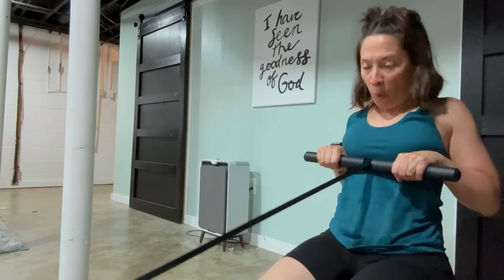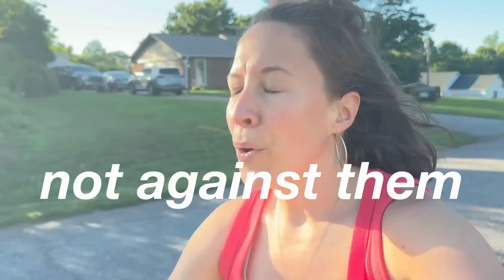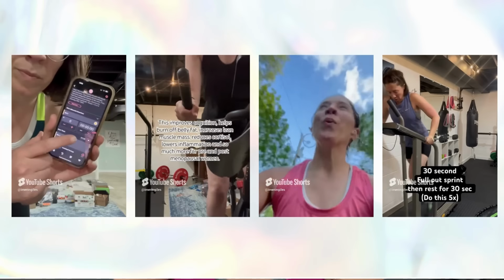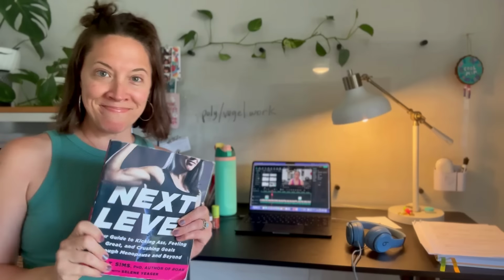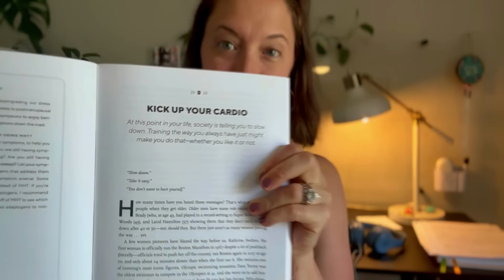This one change finally started making my workouts work with my hormones, not against them. For the last 60 days, I've been trying a totally different approach, one that I picked up from Dr. Stacy Sims' book, Next Level. It's called Sprint Interval Training, or SIT. It's short, it's smart, and it's completely changed how I work out.